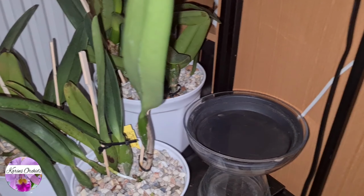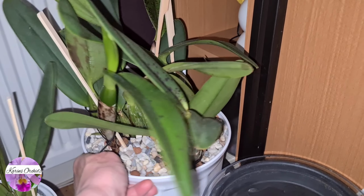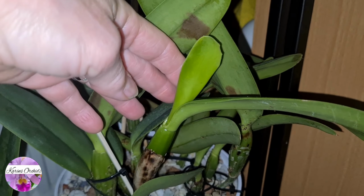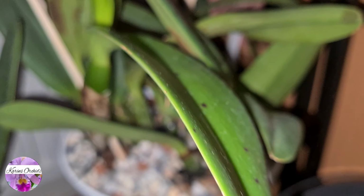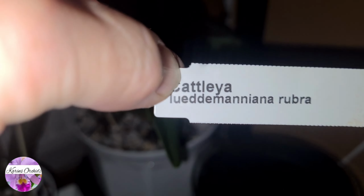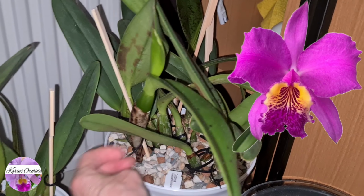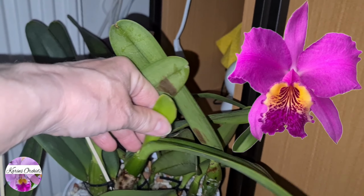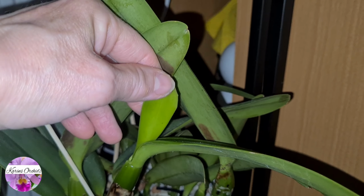And I'm going to show you guys something which I didn't believe in, really. But I spotted a couple of sheaths on my Cattleya. See if I can find the tag. Cattleya lueddemanniana variety rubra. I think this variety creates the best looking flowers of them all. There are many, many varieties of the lueddemanniana Cattleyas. It's starting to fill up the sheath.